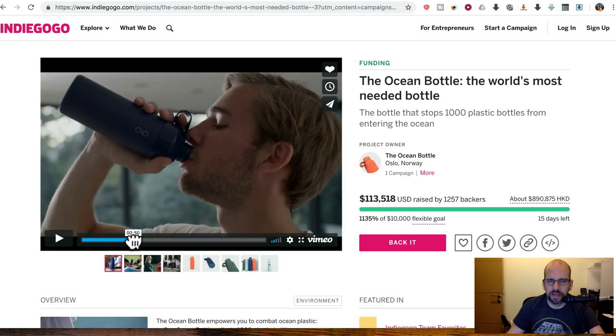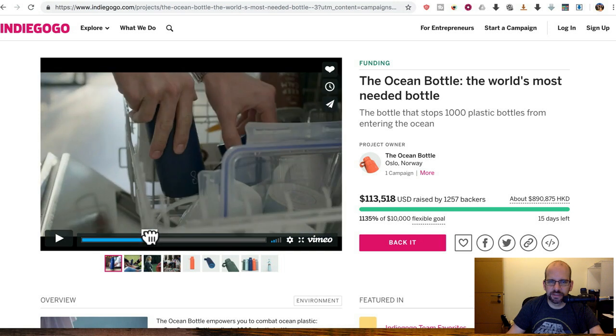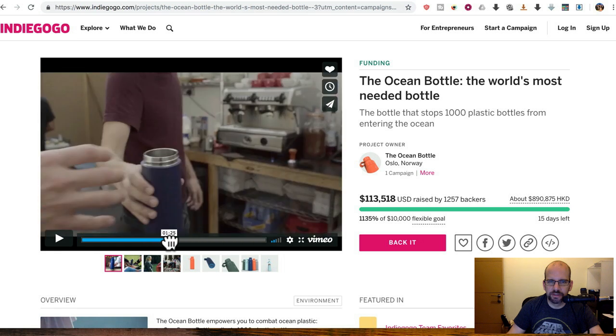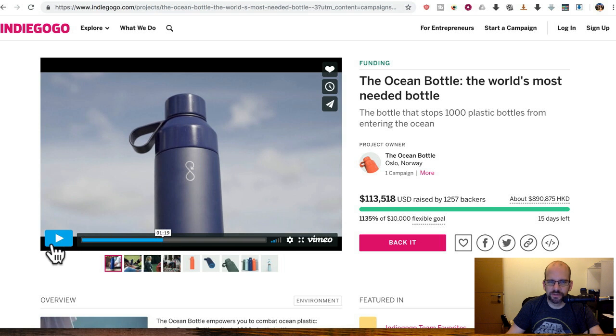Okay, so anyhow, it looks nice. It's got the thermos thing. It's got the twist off top. Becomes a cup, etc., etc. Spill proof. This is where it kind of goes off the rails for me as far as the product goes.